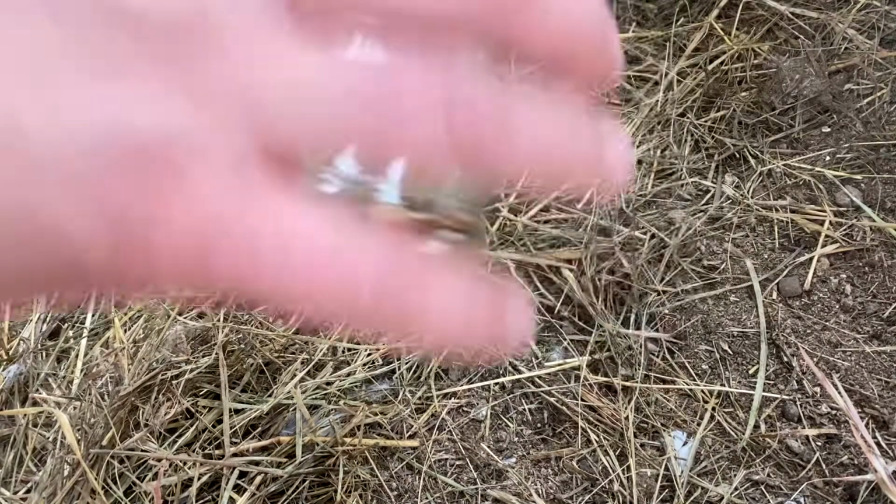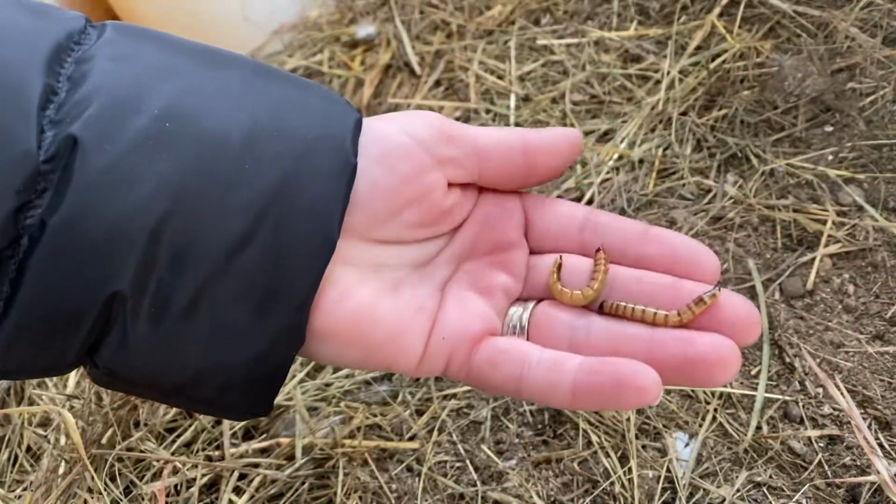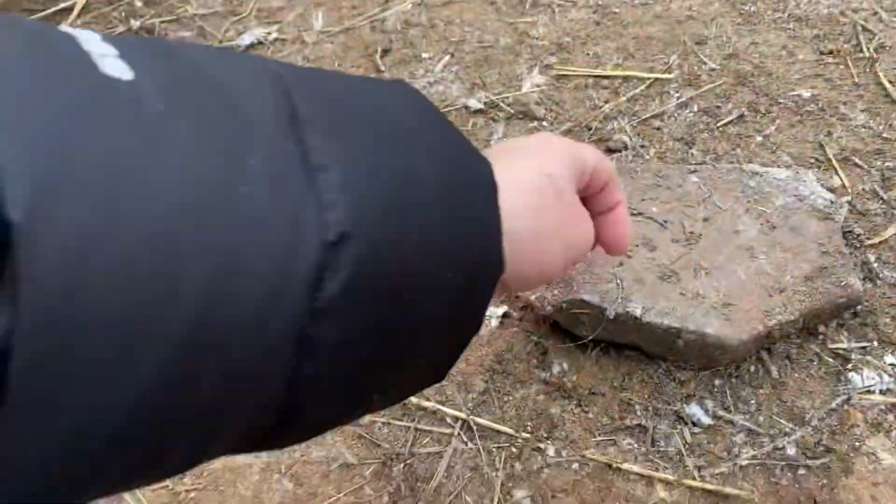But sometimes, in some of the weather that we get that's tons of snow, they can't get down to the dirt and get that grit that they need. So it'd be a great idea to put some inside their coop. Girls! Who wants a mealworm? Girls! Okay, I'm gonna put them right here.